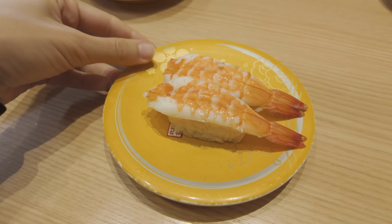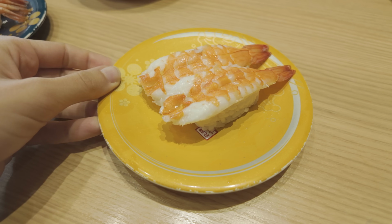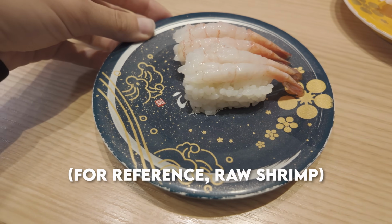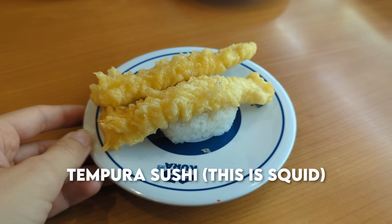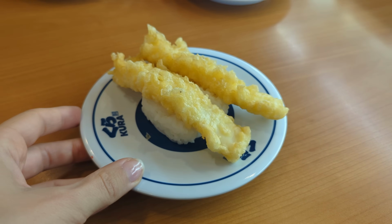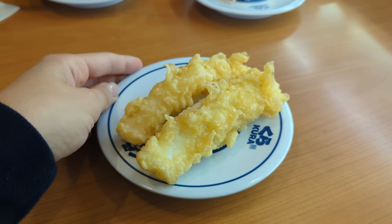You also have things like ebi, which is cooked shrimp sushi, and this is boiled shrimp, and it is lightly sweet, and it is very, very different than raw shrimp sushi, which took me 2 years to finally love and appreciate. And of course you have tempura sushis, which can be fried tempura, anything on rice. These are crunchy and delicious, and they're also suitable for people who do not eat seafood in the first place.